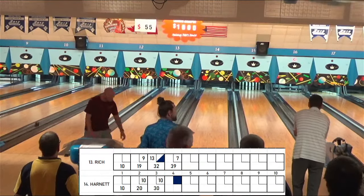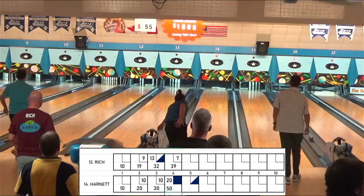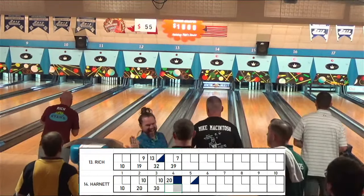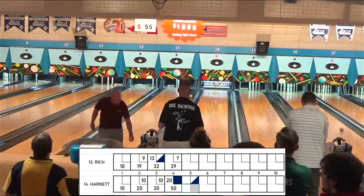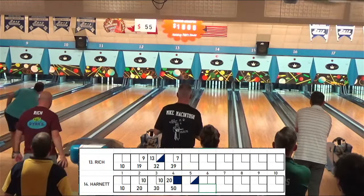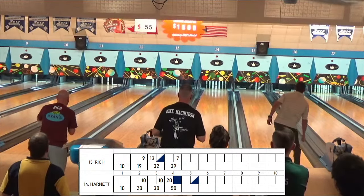Rich on his first ball is off on the 3-pin. Takes out 4, four horsemen left, and the 5 and the 8. No wood to play with. And Matt is off on the 2-pin that time, so having trouble finding the head pin at the moment. Takes out everything but the 1 and the 8, so trying to close out with a 10 box and come back for a good half on the second.